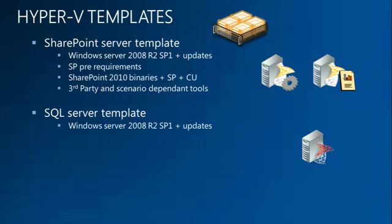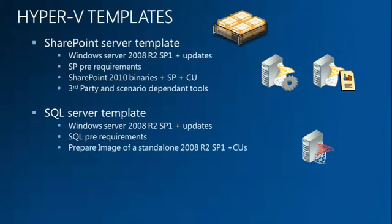On the SQL server side, same thing again. We're going to install Server 2008 R2 SP1 plus all the updates you want to have. We install the SQL pre-requirements, which mainly is .NET 4. And then we start to create an image for a standalone 2008 R2 SP1 server. That's a new feature of 2008 R2, I think. And I will show you later on how to do that. We can install the SQL manager if you want to. It's not necessary. I normally add it so our developers can have a look onto it.